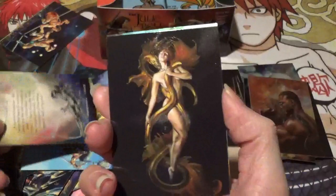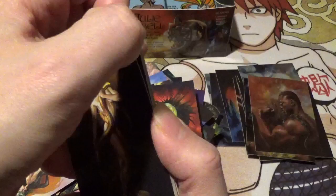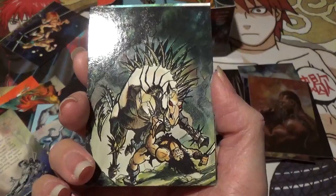Hey, it's been a while since we got one of those. That's the Evil Idol. The Wind Rider. With his very interesting choice of clothing. The Enticed Dragon. That looks different.